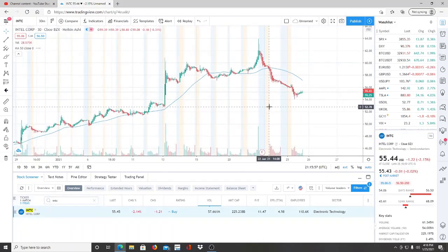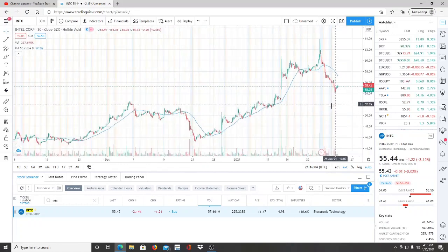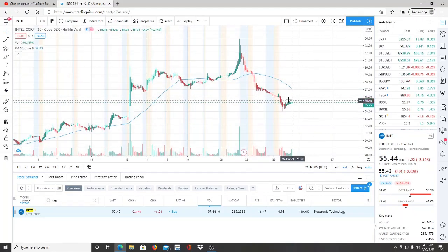Now, one thing I do want you guys to keep in mind is the fact that it does have room to pull down even more. I'm not saying that this is the bottom, but it's looking like it's holding itself up. So we want to watch this closely.